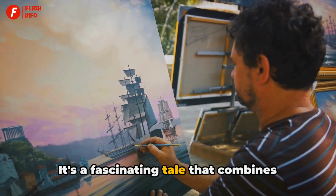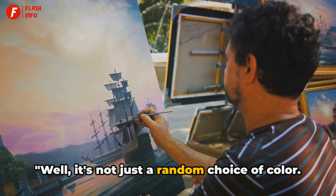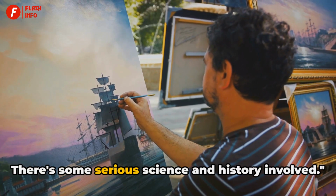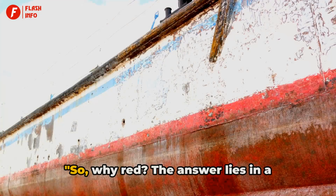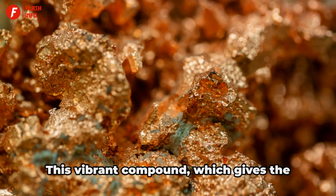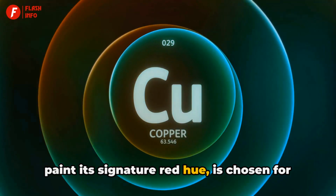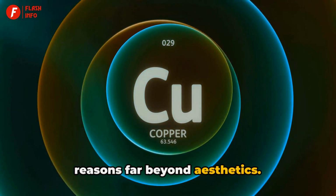It's a fascinating tale that combines elements of science and history. Well, it's not just a random choice of color, there's some serious science and history involved. So, why red? The answer lies in a compound called copper oxide. This vibrant compound, which gives the paint its signature red hue, is chosen for reasons far beyond aesthetics.